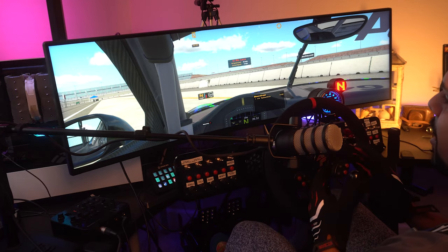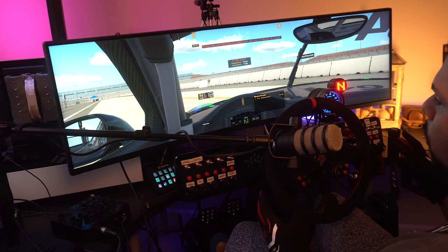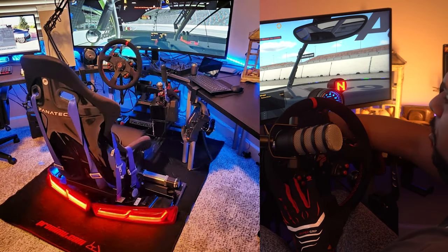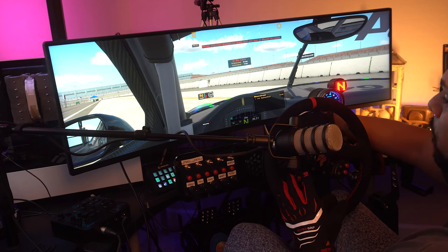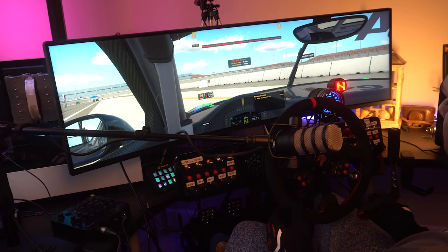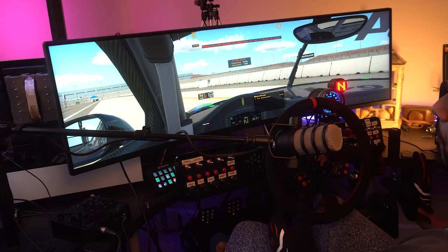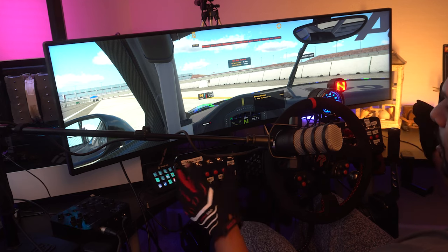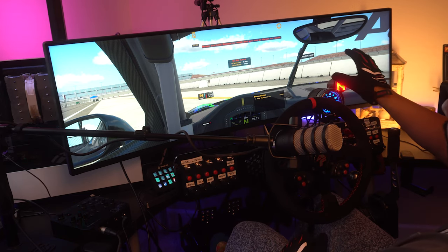All right, everyone, so we're inside the rig. Let's quickly go over the hardware so you get an idea as to where I'm coming from. We're using an AccuForce Pro, or Sim Experience AccuForce Pro V2 wheelbase, Fanatec ClubSport V3 pedals. Again, these shifters here are also from Fanatec, but that's not going to be related to this demonstration. We have a Derek Spear design dashboard.